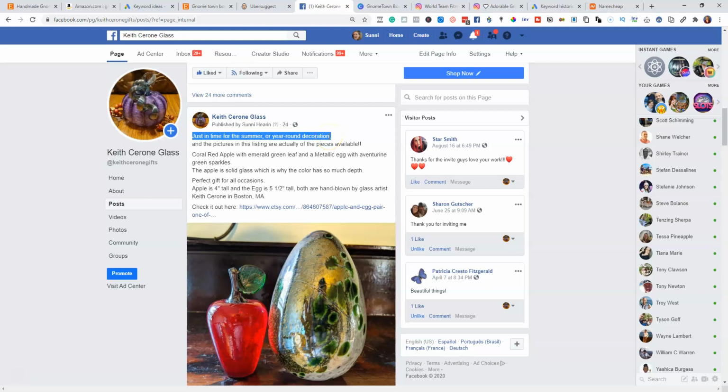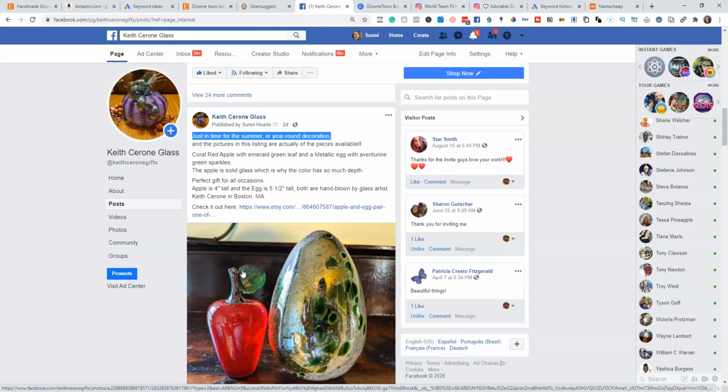So you want to put into context of when they can use the item and what it's used for, and give them ideas, like just in time to decorate your home or the fireside mantles of your home with these cute little gnomes. Paint the picture of how they're going to use the item. These gnomes are a perfect fit for anybody who wants to decorate their table for Thanksgiving and again for Christmas. Tell people how they're going to use the product, and people are like, oh yeah, I am going to be hosting Thanksgiving. I better buy a couple of these because they're cute and I want them on my table.